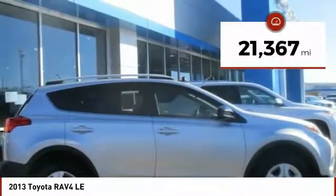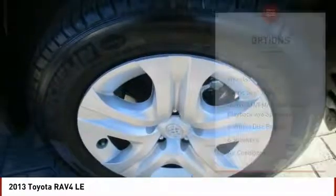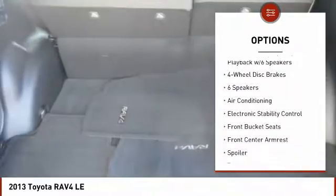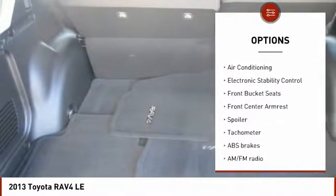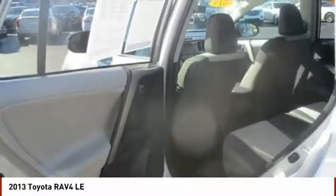This vehicle has less than 25,000 miles. Here are some of this vehicle's great options: traction control, air conditioning, dual airbags, power steering, four-wheel disc brakes, power windows, electronic stability control, rear window defroster, trip computer, CD player.